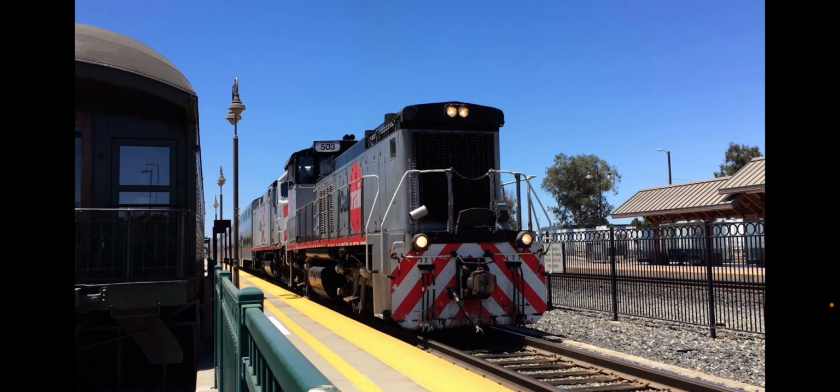The MP15DC was most likely a good shunter locomotive to haul any freight in the area. However, Caltrain wasn't really a freight-suited service, so they decided not really to serve freight. So they just decided to haul trains that needed to be helped. So I just call this train a helper unit.